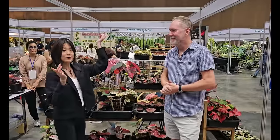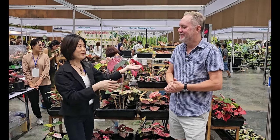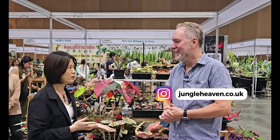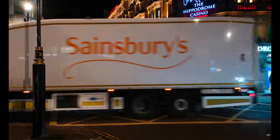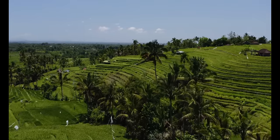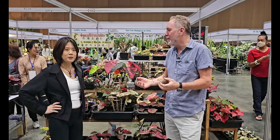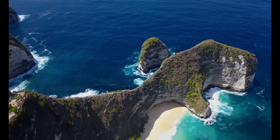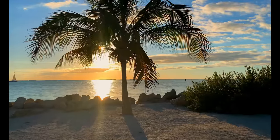So now we're at this booth that says For the Good Time, and I've just bumped into Gary. Hello, Irene. How are you? Good, thanks. Gary, where are you from? I'm from the UK, London. I now live in Bali. I took the decision to move there in December. Christmas Day I flew out, so I've had enough of the cold. And the plants don't do so well in the cold. And Gary's lucky he can afford to move out and luxuriate in Bali.